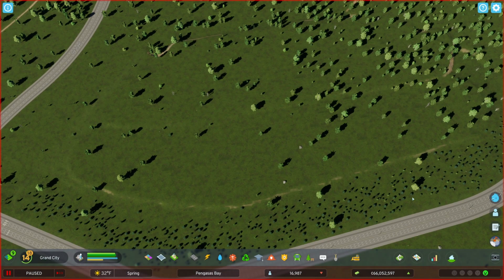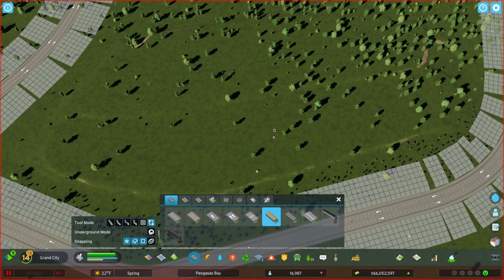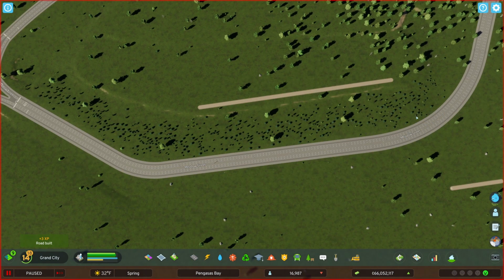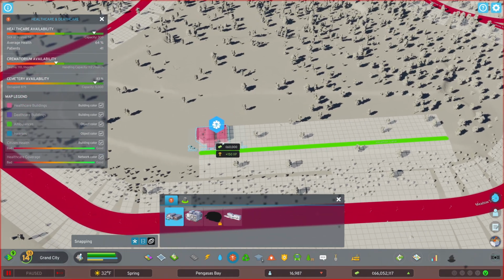There's a couple service buildings that I want to use here. Let me do this just so we can see what they look like. I'll grab a gravel road here and just throw that down. Not that we're going to use that in the future, but let's just see the size of some of these. I have to put in the obligatory medical clinic down in here somewhere. So it's not a huge building. You can see it's not massive.